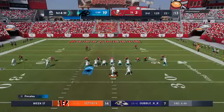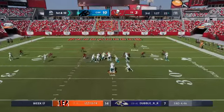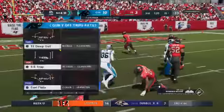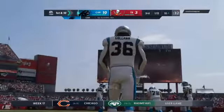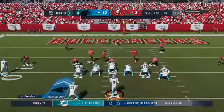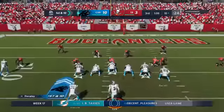It's a gain of 35. They'll run with Coleman on first down. And he takes it down to the 10-yard line. A solid pickup of 12 yards, and now they're knocking on the door. First and goal, Carolina.